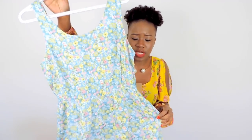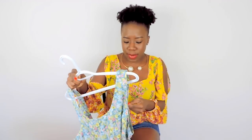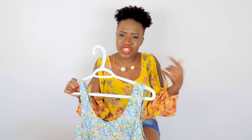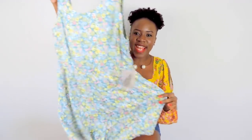Also from Forever 21, I got this romper. It's so cute. And I love the pastel colors, which is so appropriate for spring. This was originally $21.80, but I got it for $7.49. It runs big, but I'll wear it with a denim jacket. It's really cute. I love it.